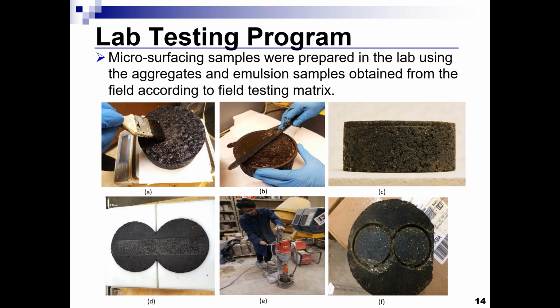For the lab testing program during the field projects, we collected aggregates and emulsion. So we replicated the testing matrix that we had in State Route 03, but now using HMA mixes that we prepared in the lab. There is a special testing procedure to simulate what's happening in the field, but for the sake of time I don't want to go into it. Those of you who are interested can go back to the report. It explains the step-by-step procedure for preparing samples and testing the bond strength in the lab.